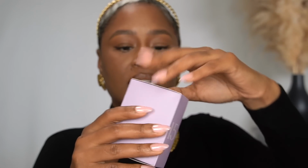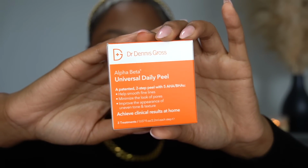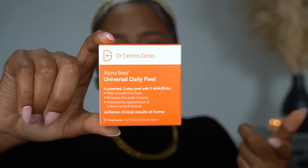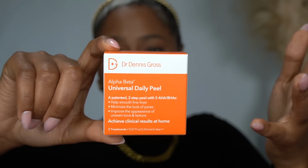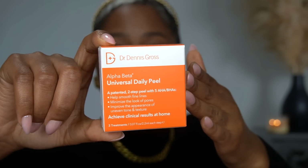And 15, let's see what we got. Ooh, we have the Dennis Gross peel pads, which if you're not new here, you know I absolutely love their peel pads. This is the universal, which is for normal skin because they have the gentle ones, they have ultra gentle, they have like extra strength ones. So this is like the universal one that's supposed to work for most people, which I've used these before and I do like them. So this is exciting. It's definitely going in the giveaway.